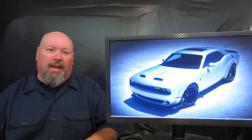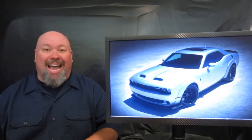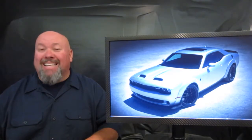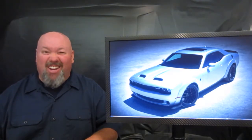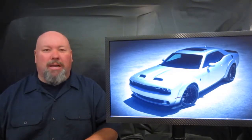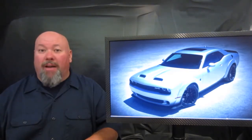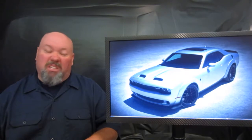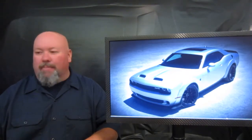and that will allow you to get $3,050 back. But if you do decide to go to the Hellcat Red Eye, making 797 horsepower, that particular machine will loot you $7,970 off of the price tag. This is nothing to sneeze at. This is pretty impressive indeed. And this is for every vehicle ordered after August 1st of 2019 until whenever they decide to kill this thing.